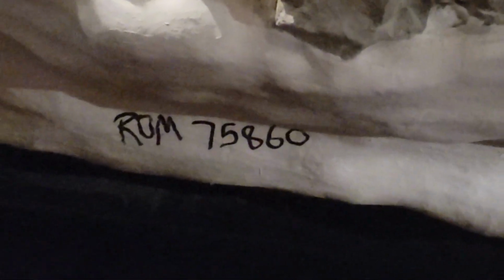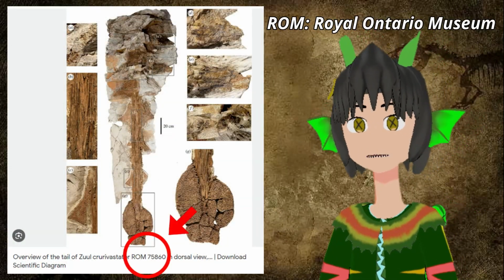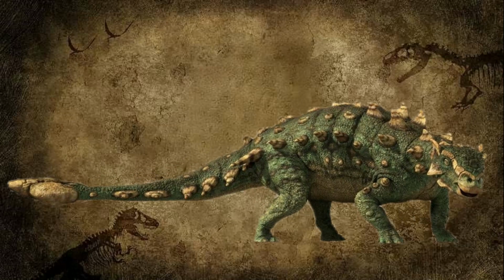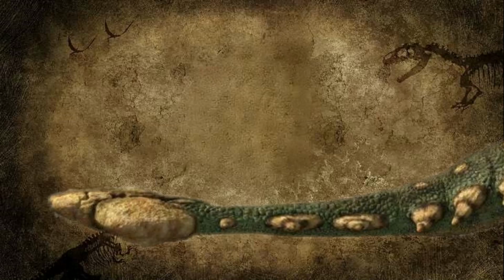These markings are used as identifications of the specimen when placed in museum storage for reference. The species name, Cursvator, means shinbreaker. With such an armored tail club, it is no wonder how it got the name.